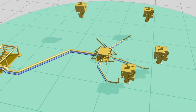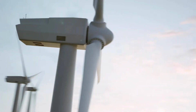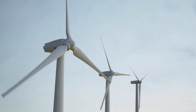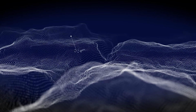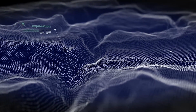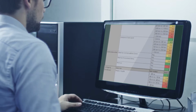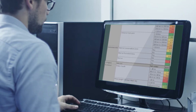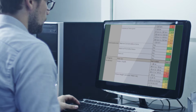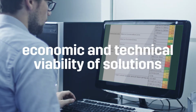A range of energy solutions, including tiebacks, wind farms and cables from shore, are then identified and expanded to consider subsurface characteristics, logistics and overall field development economics. Ultimately, RadMap provides a single-point tool for determining both the economic and technical viability of energy solutions.